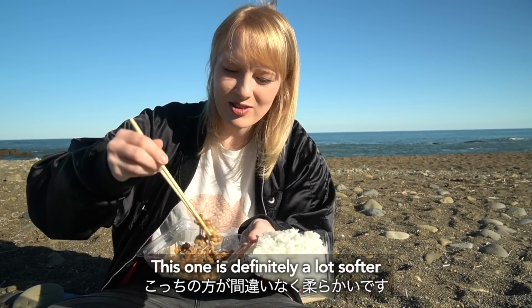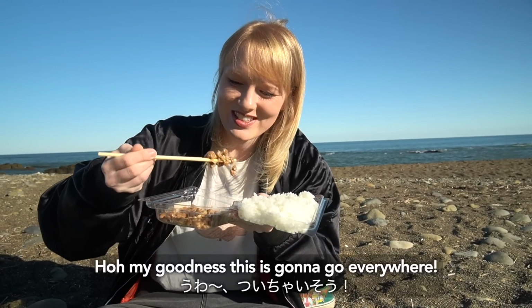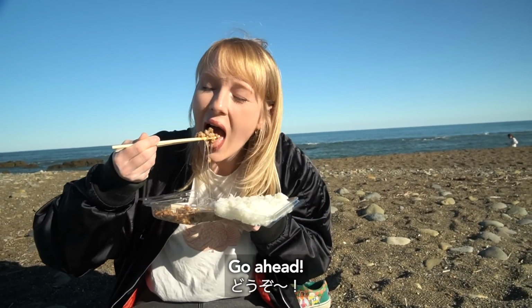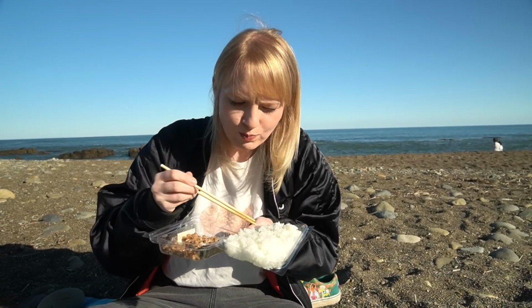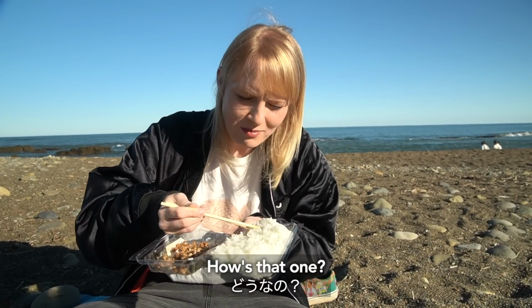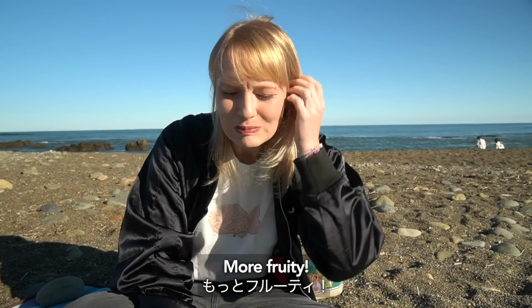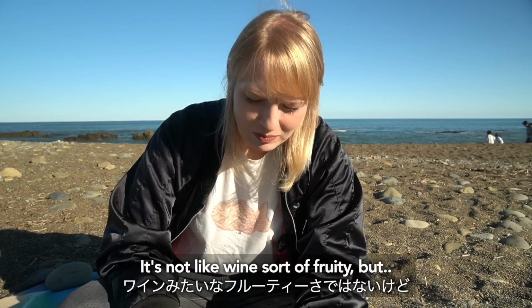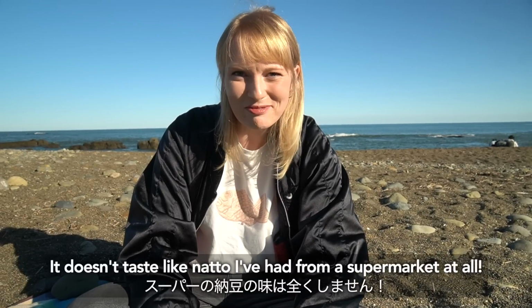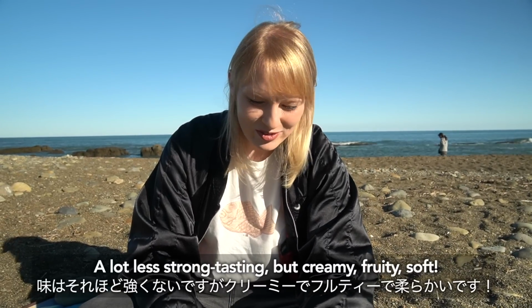This one definitely a lot softer. Yeah. A lot looser. Oh my goodness, it's gonna go everywhere. Itadakimasu. どうぞ。どうなの？More fruity. フルーティー？Yeah, not like fermented. It's not like wine sort of fruity, but doesn't taste like natto I've had in the supermarket at all. It's almost like a different dish. A lot less strong tasting, but creamy, fruity, soft.